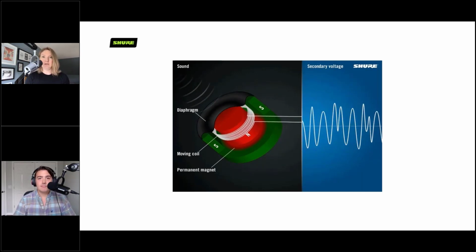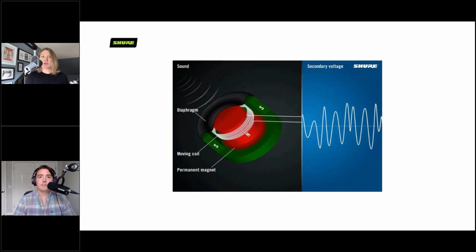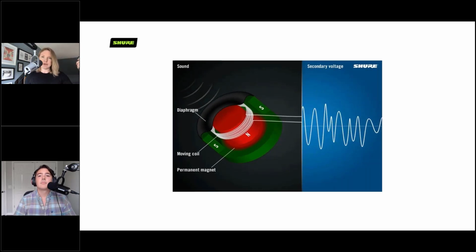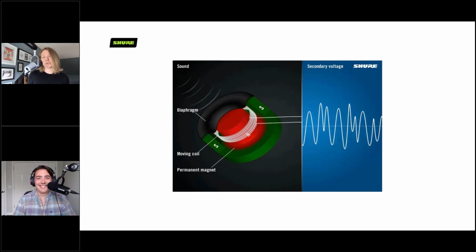that can be amplified. So it sounds kind of complicated, but it's really not. It's just physics. Like you sing, it vibrates, creates that signal, goes down the mic cable out to the board, and then you are heard. Magic bananas. So that's how a dynamic microphone works.